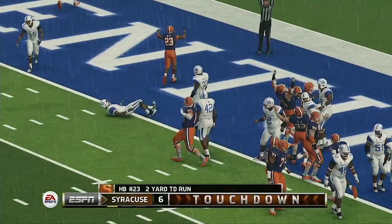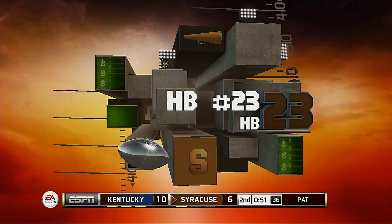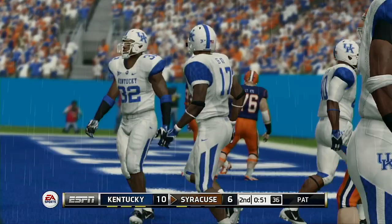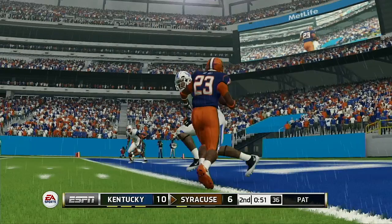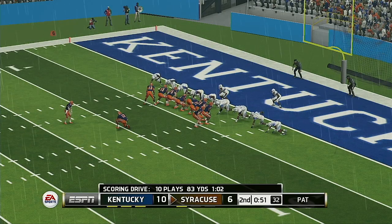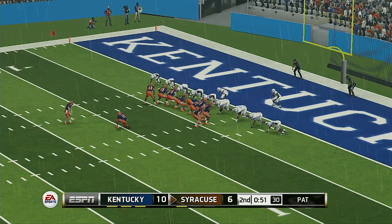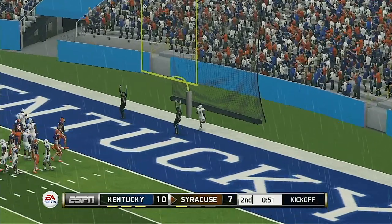And a nice move to finish it off. Touchdown. That is great, tough football right there. Getting down to the goal line and just punching it in. Trying to get within a field goal. They'll try the point after. And he adds the extra point.